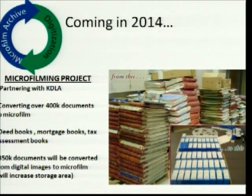So starting this year, we're going to be converting over 400,000 documents to microfilm. These are old deed books, mortgage books, tax assessment books, and over 350,000 of these documents we've already scanned into our digital service, and those will be printed out and then microfilmed. Those books can actually go away once they are microfilmed and also digitally recorded here in our office. The microfilm would be stored in the Kentucky Department of Library and Archives. Those books don't have to be kept on hand anymore. So that's a project we'll be undertaking this year.